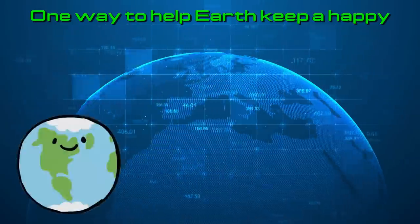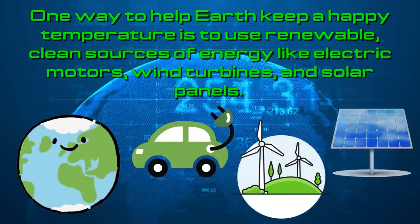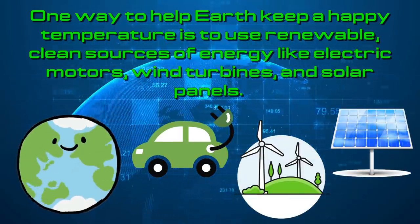heat in. One way to help Earth keep a happy temperature is to use renewable, clean sources of energy like electric motors, wind turbines, and solar panels.